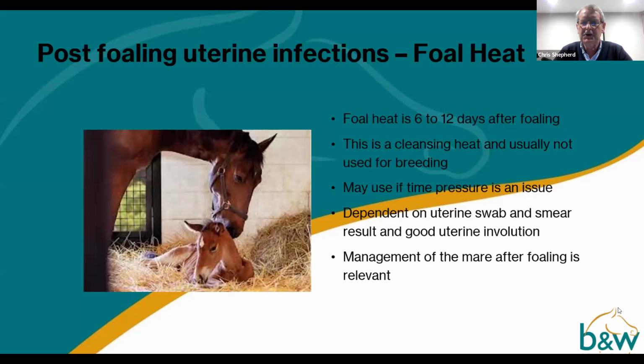So by choice, we don't breed mares on foal heat, but on occasion, if time pressure is an issue, we can do, but it is very dependent on swabs and smears being taken from inside the uterus to make sure that they are clean, and ultrasound scans on the mare to make sure that the uterus is involuted as it should be.